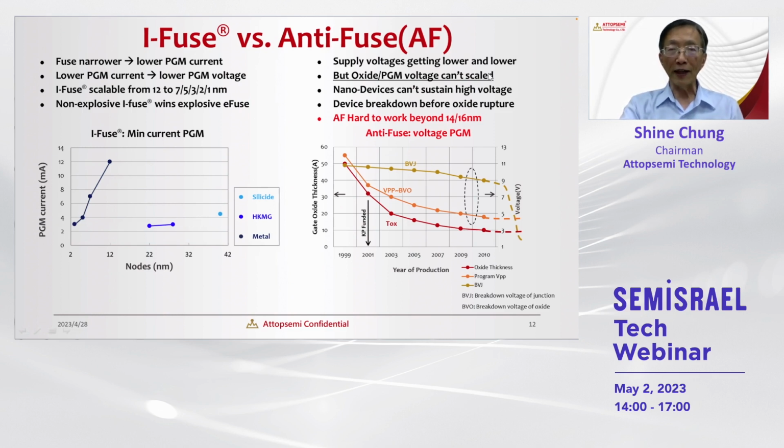Cannot be scaled much, almost the same as 40 nanometer nodes. On the other hand, nanometer devices just cannot sustain high voltage anymore. So in the end, the device will break down before the oxide ruptures, so the anti-fuse will be very hard to work beyond 16 nanometer. And people need to spend a lot of time playing all kinds of tricks, such as using a voltage divider to reduce the voltage applied to each device and so on. It's a very painful process.